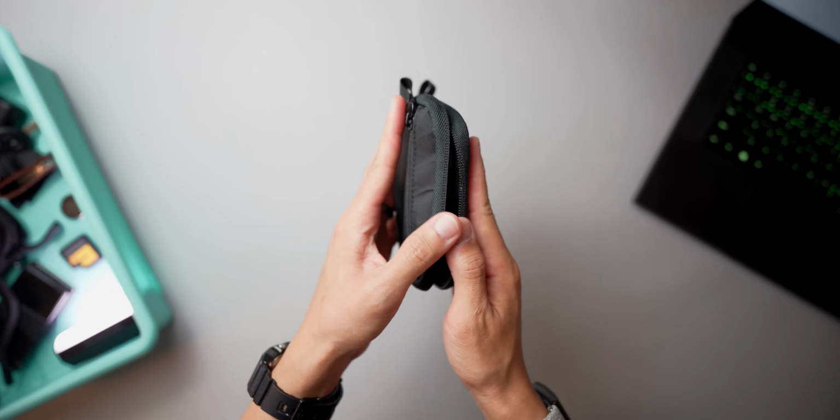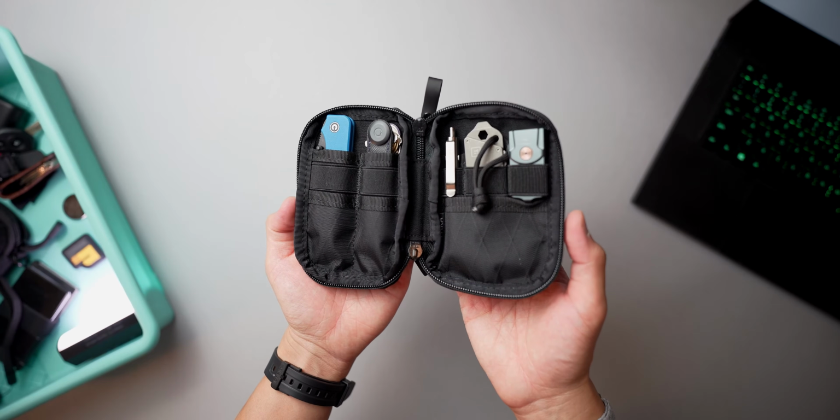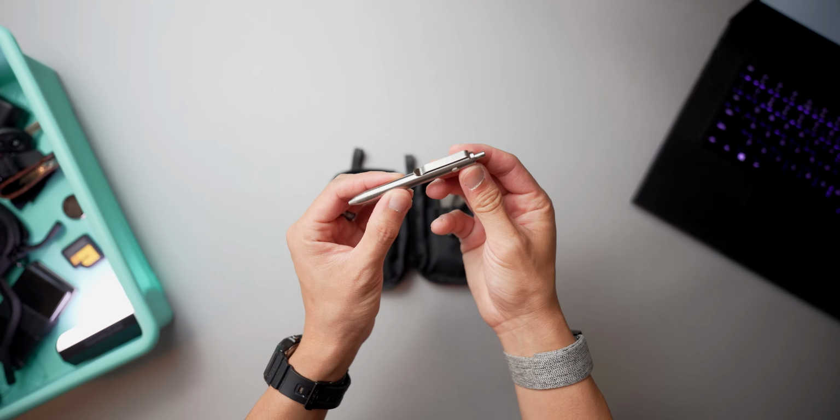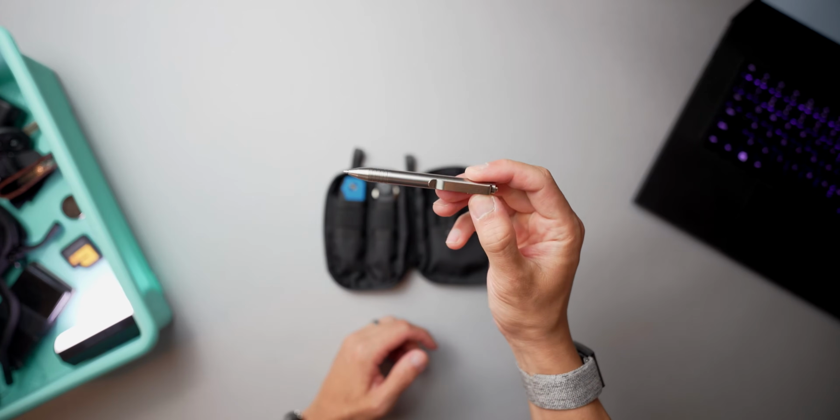Loops for your flashlight, mini tool, and other EDC goods. You'll find an open, shallow pocket here, perfect for your EDC challenge coins. You'll also find a smaller loop here designed specifically for a mini pen.